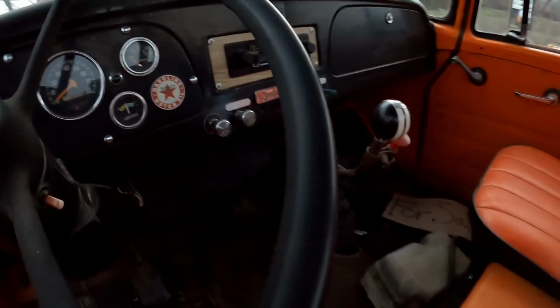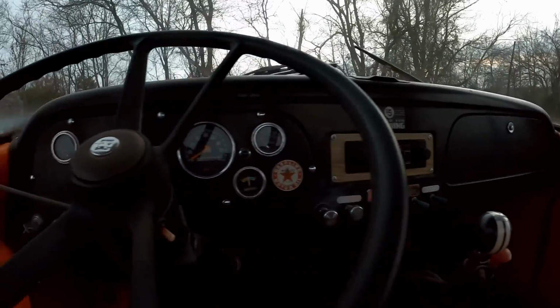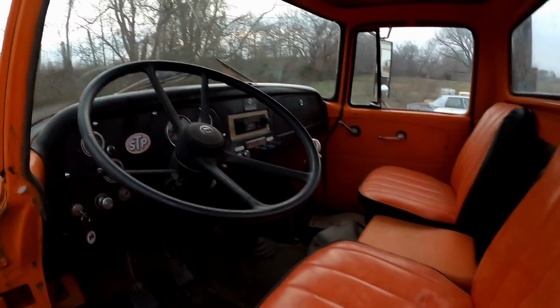Got the little center console pad thing. Limited edition plaque up there. $5 charge for whining. We got the STP and the Texaco. Look at the sweet shift knob. I mean, this thing is a unit, guys.